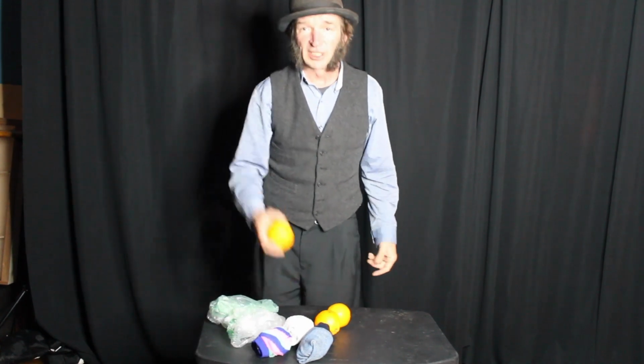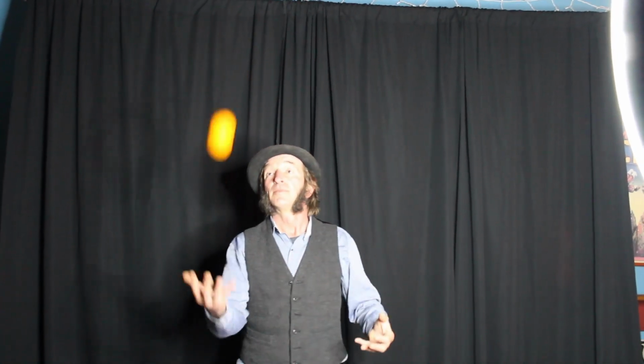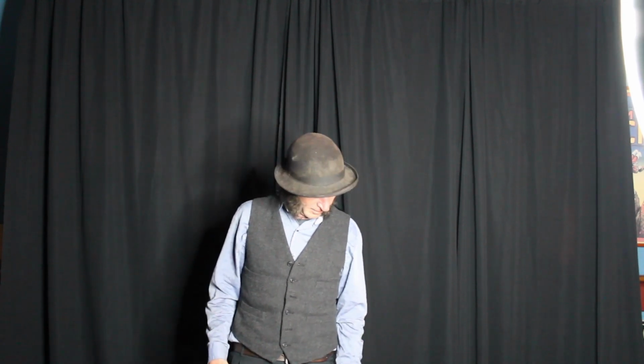Okay, and now, with oranges, you would learn the same way. You would start with one, make sure it's the same throw with each hand. Want them all to reach the same height. You see that? Always the same height. And it just drops into your hand, so you don't have to look at your hand when it's actually landing there. You just look in the air and make sure your hand is where it needs to be. And with two, it's the same.